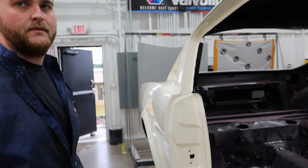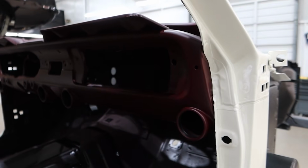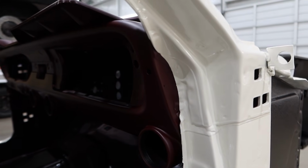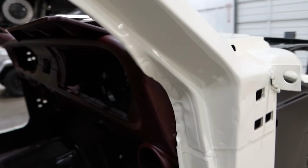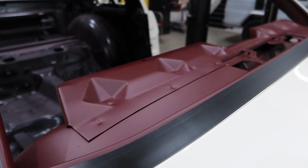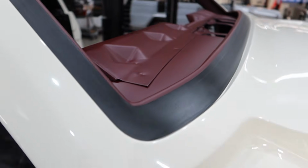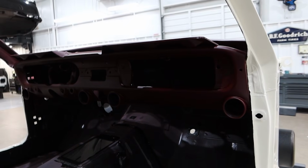Yeah, I showed everyone all the plastic panels, but now you have the dash painted too, so you can get a better idea of it. Man, I absolutely love that color. That is beautiful. And I don't really think the camera's going to do it justice. I can't wait till this one's done so we can bring it to some shows and get some people looking at it. Man, it's amazing.